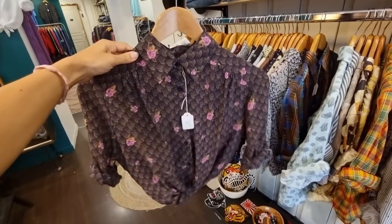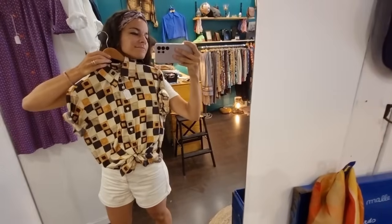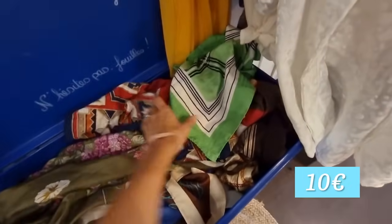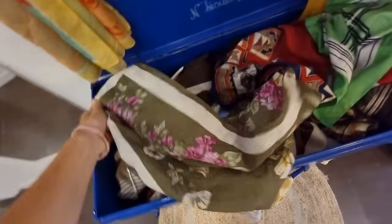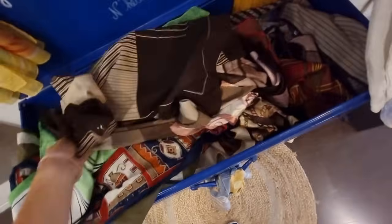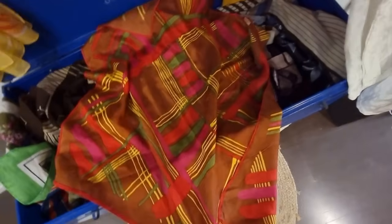Among all the pretty Japanese style blouses, this is one of my favorites. I like the colors and it would look nice with the shorts that I'm wearing today. I love browsing to find unexpected beautiful squared scarves, but I'm looking for something special, something that can remind me of this wonderful trip to France, and here I still haven't found it, even if this one is pretty and it's made of a good quality silk.